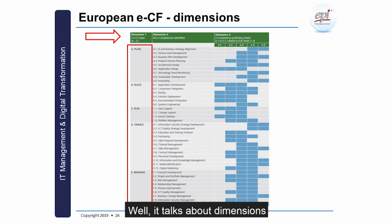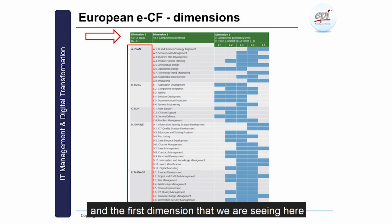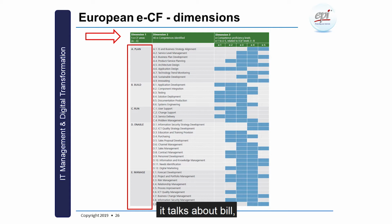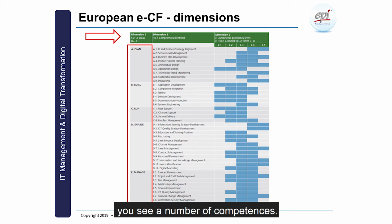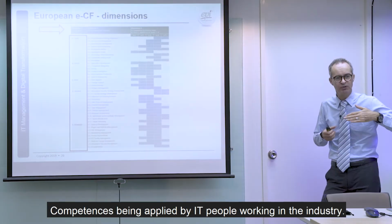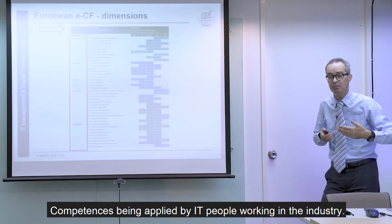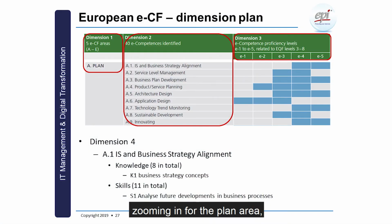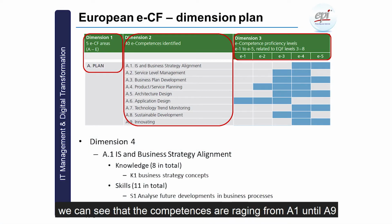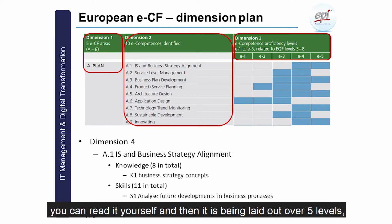Well, it talks about dimensions, and the first dimension that we are seeing here is basically looking at the life cycle of IT. It talks about plan, build, manage, and enable, and for each and every phase in the life cycle, you see a number of competences, competences being applied by IT people working in the industry. So here, zooming in on the plan area, we can see that the competences range from A1 until A9. You can read it yourself.